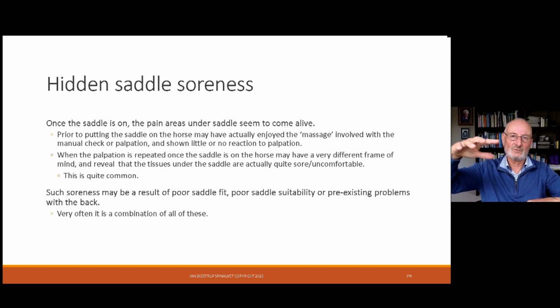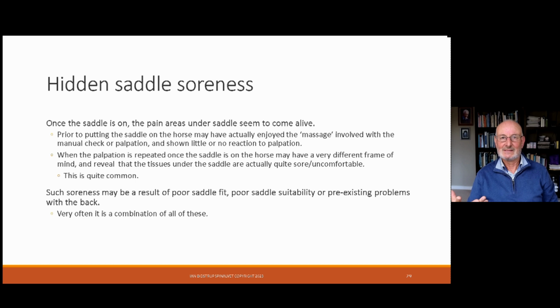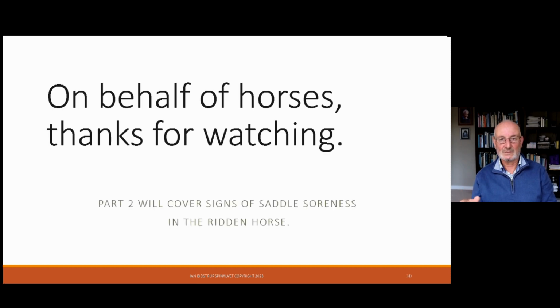So when you've got the girth lightly done up, put a bit of pressure on the saddle and feel underneath with a little bit of pressure and see how the horse reacts. It may be quite different to how it reacted prior to the saddle going on. So keep that in mind. This sort of soreness, as we know, may be because of poor saddle fit, may be because the saddle is not suitable for the horse, or it might be from pre-existing pain that the horse has got, pre-existing saddle damage, pre-existing spinal damage that are causing the horse to be sore there. Maybe, and often is, a combination of all those things.